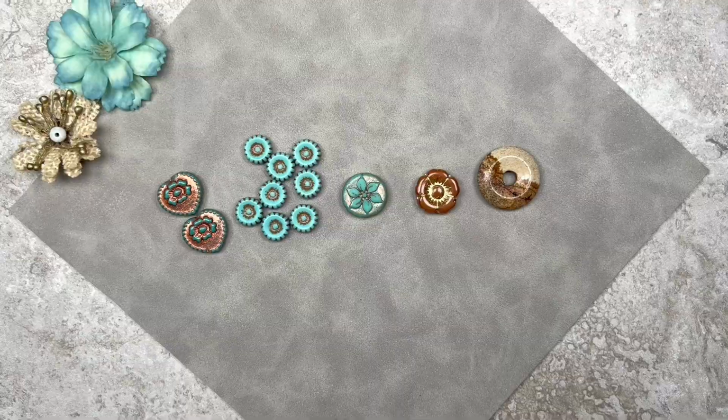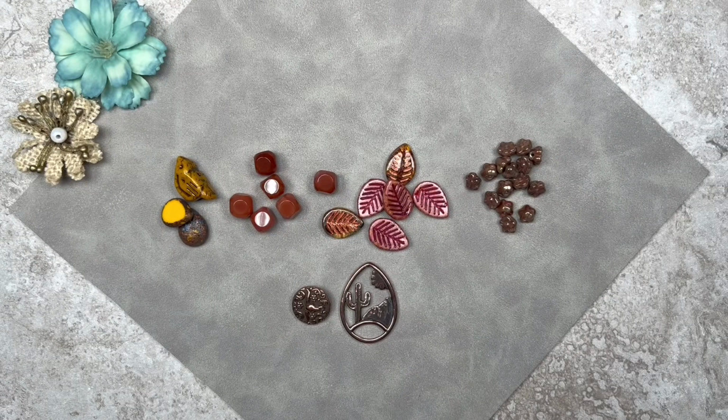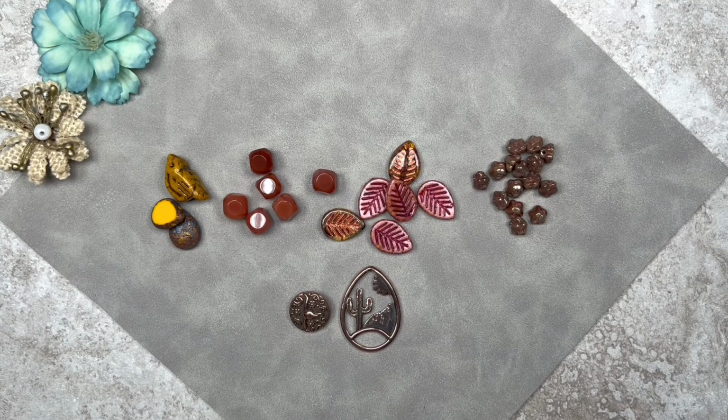Let me get the next few items. And here we have the last few items. And once again, we have a lot of variety here. It's going to be so easy to design with these beads. Like I mentioned before, when there's so much variety, it's easy to find inspiration. And look at this gorgeous bird. Oh my gosh. It's a check glass carved bird.